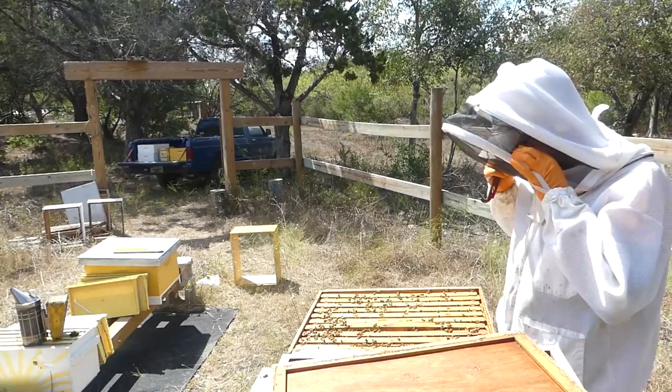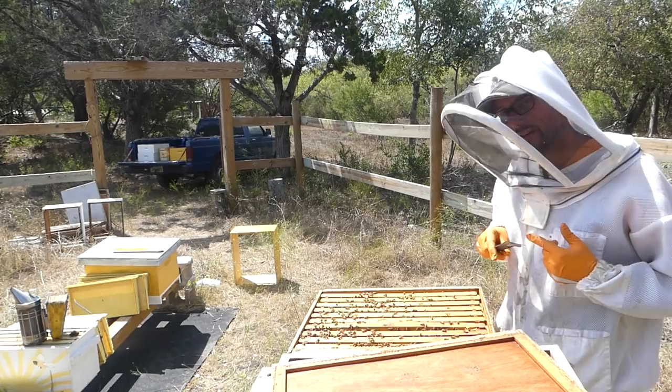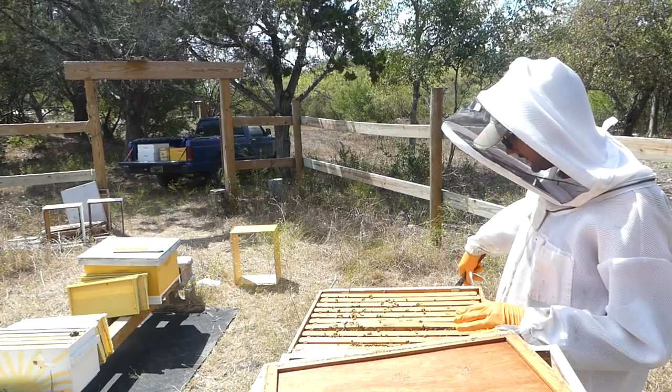And then, again, if they have too much space to work with, that gives the pests, moths and beetles, more room to work. This hive is a double deep with, it looks like, two different size mediums on top. The one I just took off was a 6 5/8. This one's a 7 5/8.